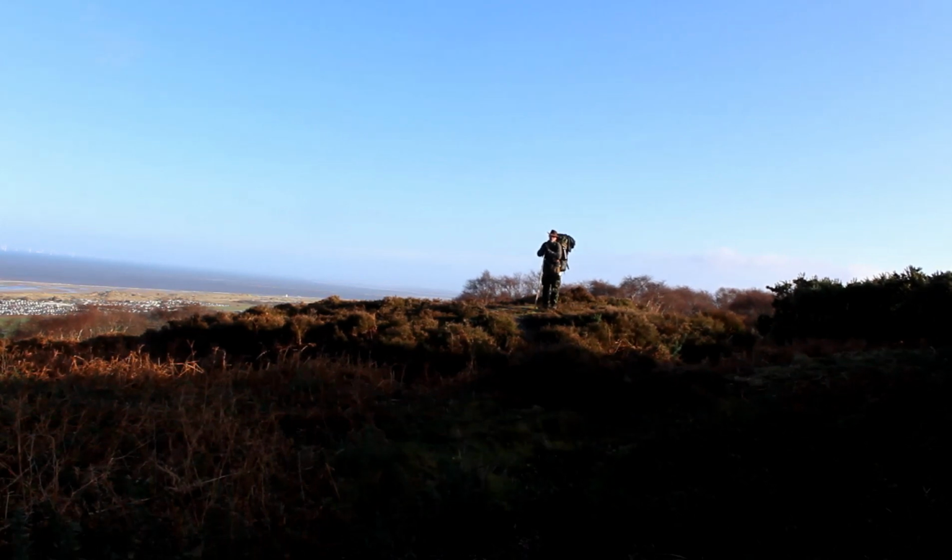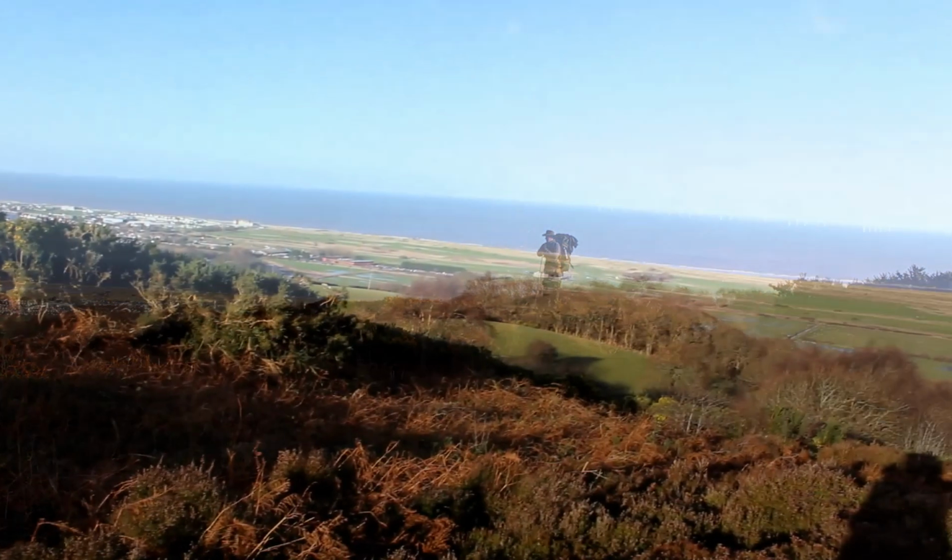They're often found on high points of land. This one commands a view of the sea, and I'll bring you now for a closer look.